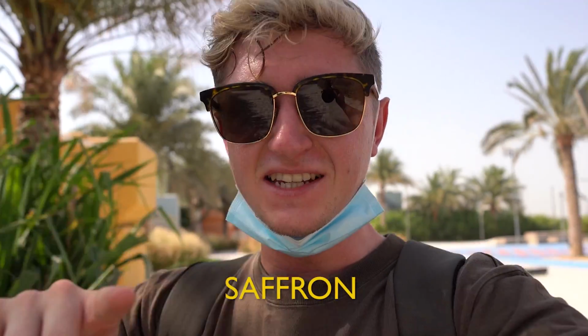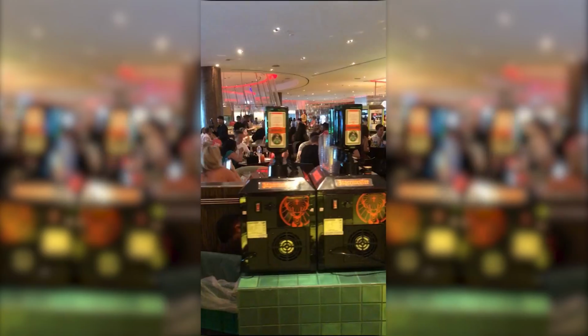One of my favourite brunches, which I don't think is running at the moment due to Corona, is Saffron at Atlantis, but it's normally 500 dirham. This brunch is incredible. Honestly, there's people walking around in fancy dress. There's themed drink stations. You can get a whole watermelon, cut it open, and they pour alcohol in for you. The food is amazing. You can get steak, you can get lobster. You really understand why it costs 500 dirham or £100 for 4 or 5 hours of drinking and food.